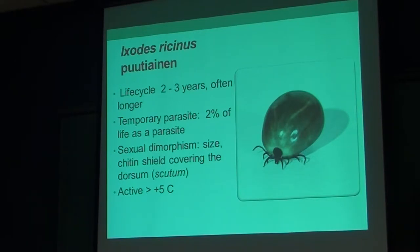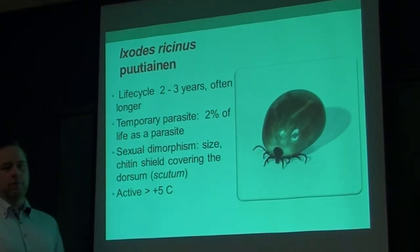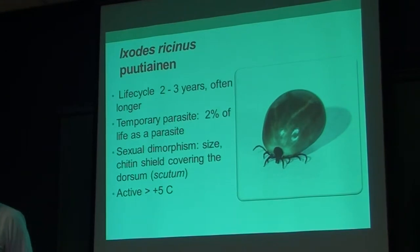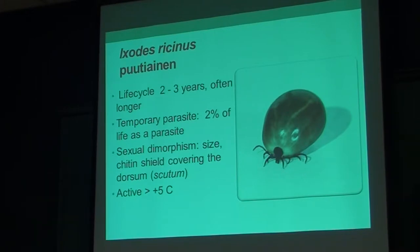Okay, temporary parasites. Only 2% of the lifetime is spent as a parasite, everybody knows about that. And it's rather easy to recognize which ones are females and which are males. It's based on this chitin shield covering the dorsum, or this part, scutum. And this is the typical female, because the back part of the female is this lighter greenish gray, and the male is entirely this coffee colored and covered with this thick chitin shield.